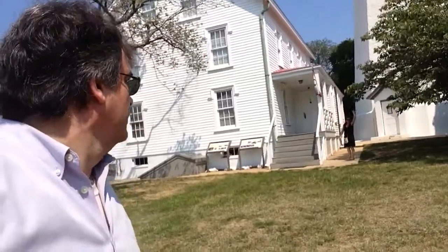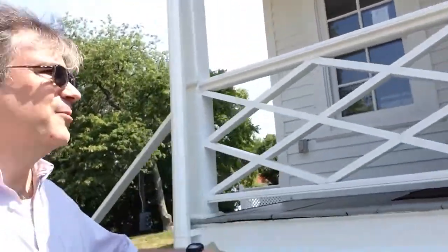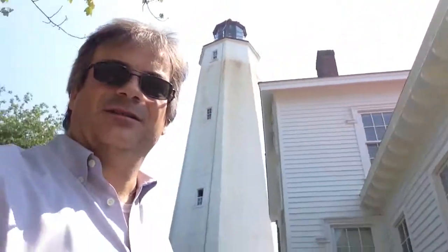And that is Stacy? Is that you? If you lived here in the lighthouse keeper's residence, you didn't actually live in the lighthouse, did you? No. But you did have this kind of proximity. You see that? Were you ever up in the lighthouse?